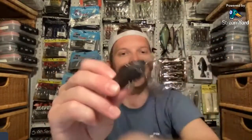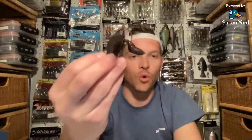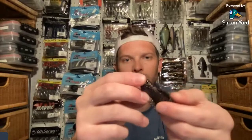And I did have a chance to take this out and fish it the other day, and I was surprised at its posture. I thought it was going to land and then lay down slowly, but this thing actually does kind of sit at a perfect angle for the most part. So I was pleasantly surprised with that.